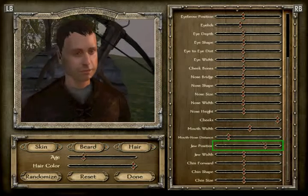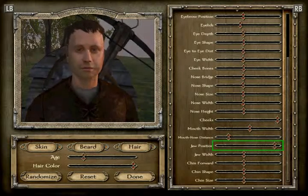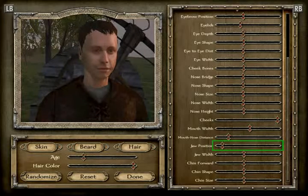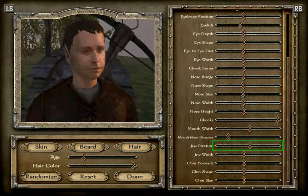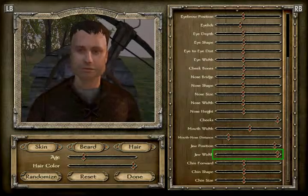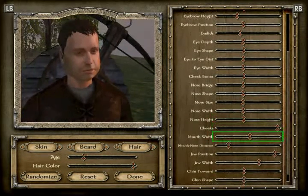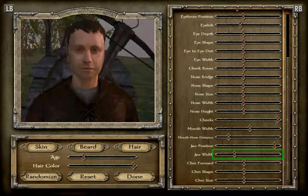The jaw position. I think I have to go through this one more time after this. I might have to go over it multiple times. The jaw width. What happened? Don't do that.